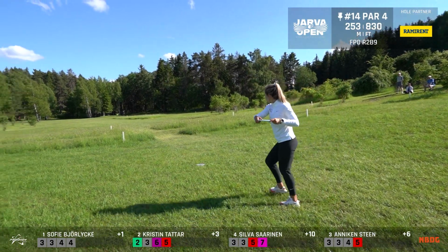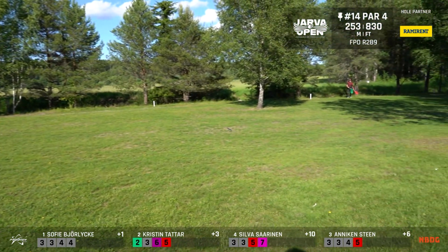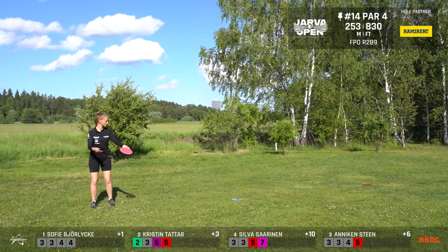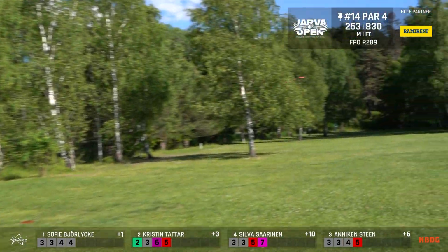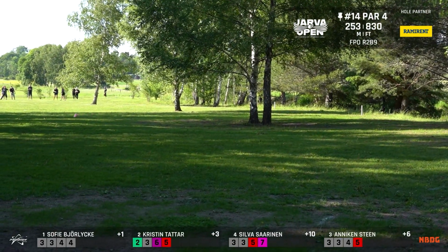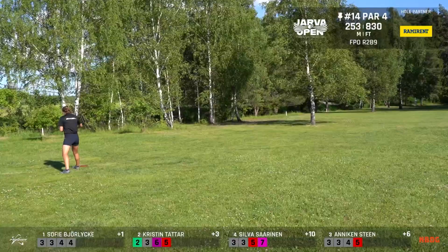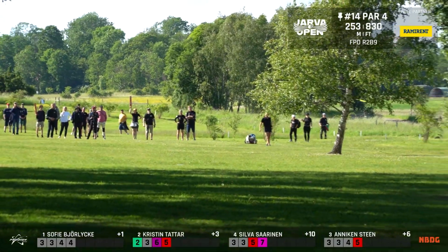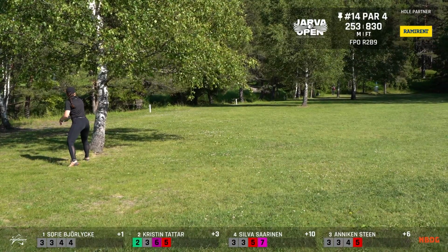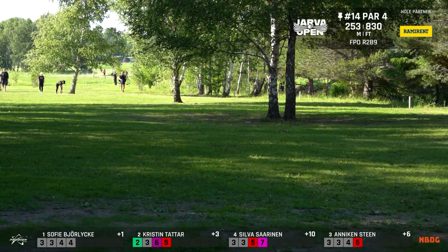Couple solid shots. Just biting off some more distance, staying in the fairway. Oh, she needs that to hyzer. Wow. Yeah. That's pretty far down there. Yeah. Good rip from Kristin. Looks like a little nose up for Anniken. But a good kick back into the middle of the fairway. And this is like a tough approach. I mean, obviously it's the hardest hole on the course. She kind of had the awkward stance with the tree.